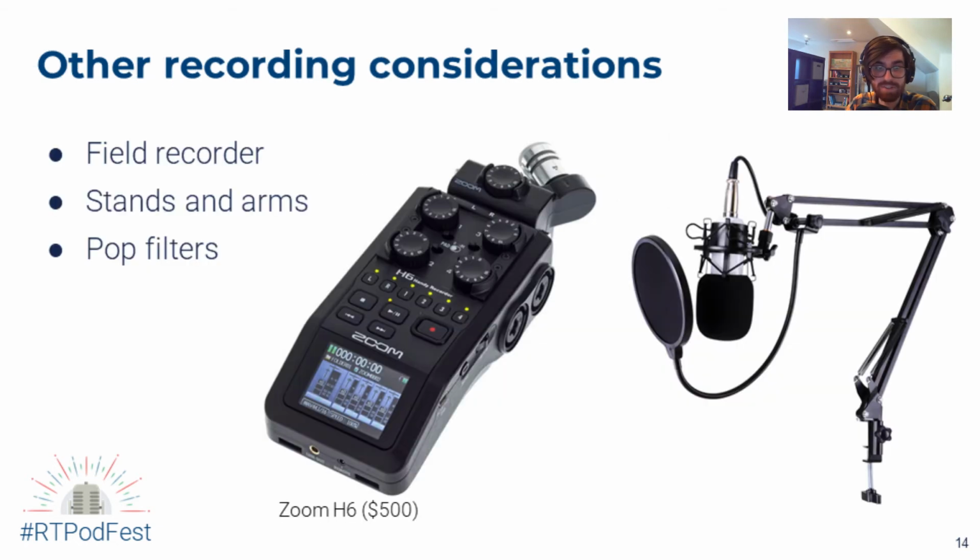Save some money and put it aside for something like a field recorder. A couple of people today have talked about the Zoom, which is a great field recorder that can be used to collect signals when you're out in the field. You can plug in an SM58 or something like that into this recorder, and then you can take this wherever you go. Jeremy Boone was talking about recording sounds out in your environment, or even recording a guest. Something like a Zoom field recorder is a great choice.